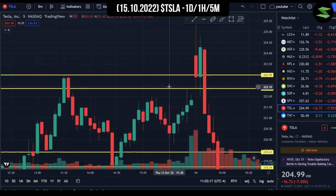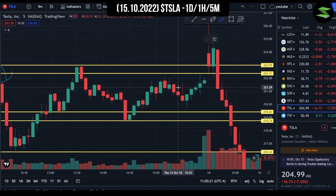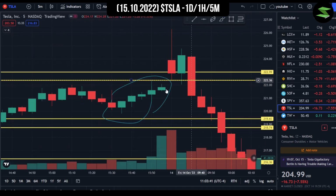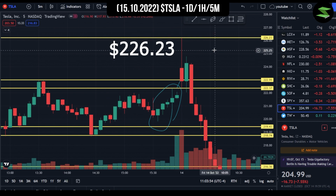Of course, after that, we can clearly see that we did not get out of this range of, what is this, 219 to 222. So this was our range for the closing day. And of course, it was pretty much in clear bullish momentum, and that indicated a gap up, which did not go that well, right? We hit a resistance at 226.25, I believe, right? So let's just mark that level.